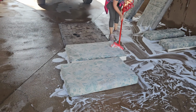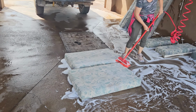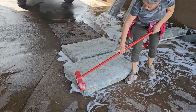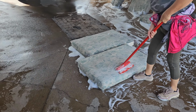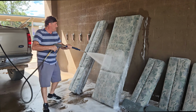This was Rita's idea to bring all the cushions to the car wash and wash them here. And these cushions, the reason why we decided to keep them is the interior of the fabric is rubber. So the cushions themselves are not even getting wet right now. Just the outside material is. So I think these are salvageable.